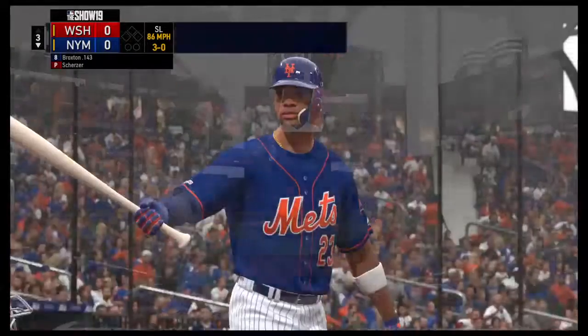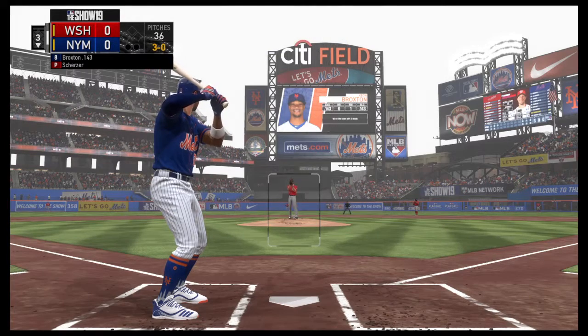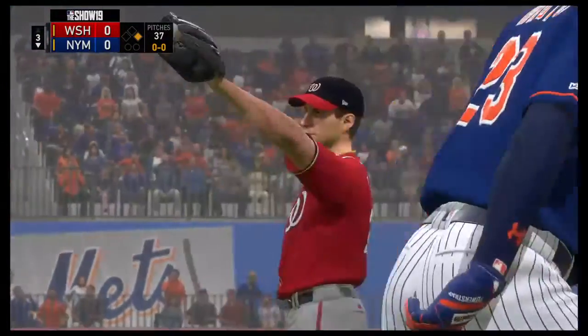Three and 0 now. You do not want to walk the 8-hole hitter. It just opens up so many options. Do we bunt him over to second with the 9-hole hitter? Do we try and play for that big rally with the top of the order coming up? This is a huge pitch. You can't allow this guy to walk.